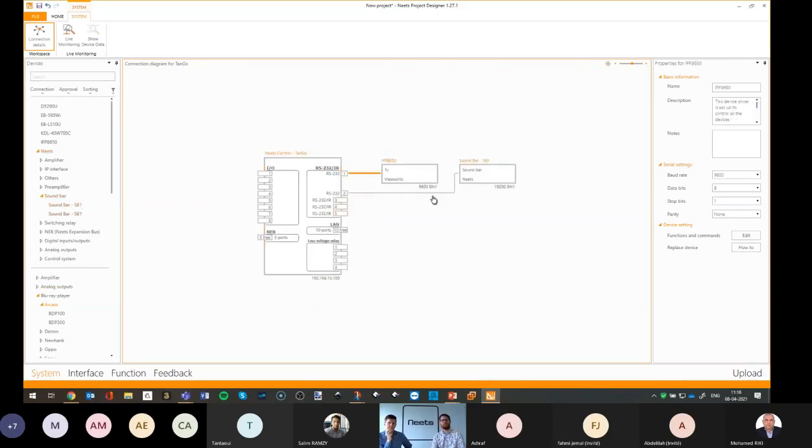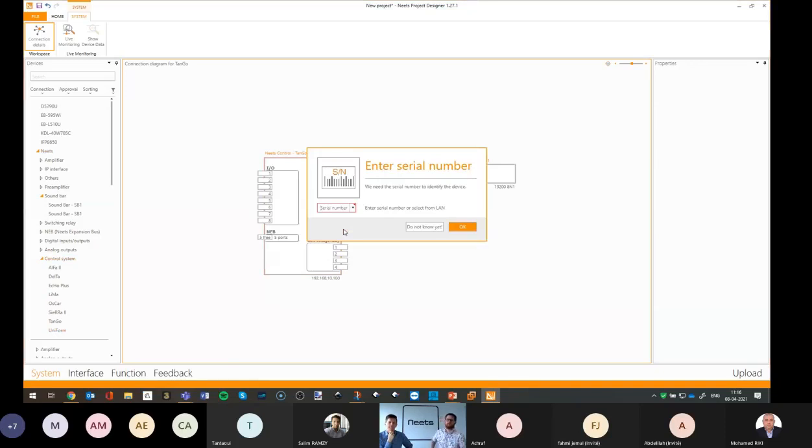And you can see underneath is the connection specifications with the serial settings, with the baud rate, data bit, and so on. And why not just for fun and giggles, add a control system? We can add the uniform to the network. And you can see here, instead of setting up the other controller, the uniform in this case, all you need to do is actually just enter the serial number and upload an extension project to that uniform.